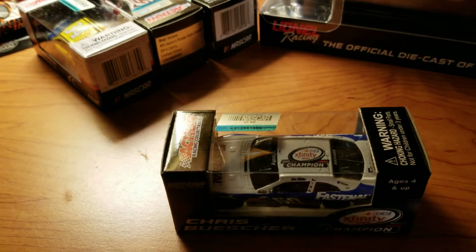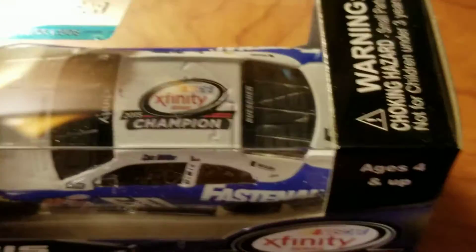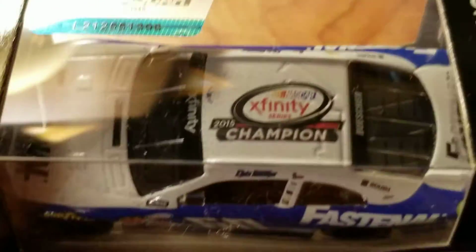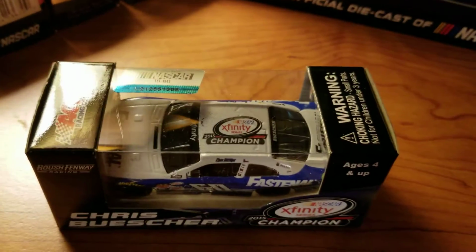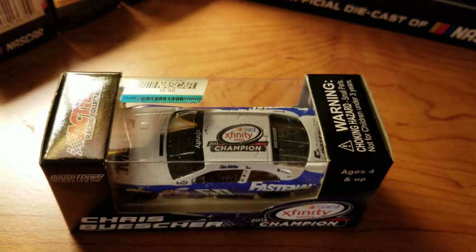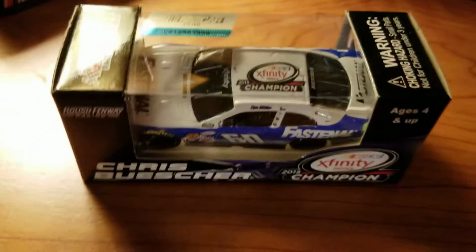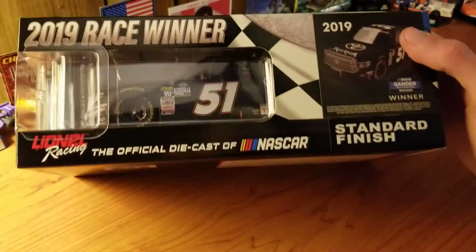And I've never seen one where it's one of these, the champion car with the logo on the roof, but at the same time you see dirt and stuff, so it looks like it's a raced version as well. I don't think I've ever seen a car that is both a championship commemorative car and a raced version. It's usually one or the other. So that's very interesting.